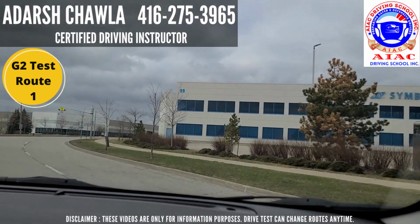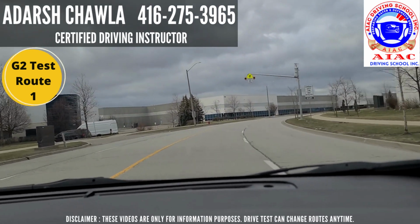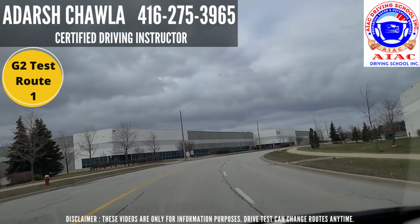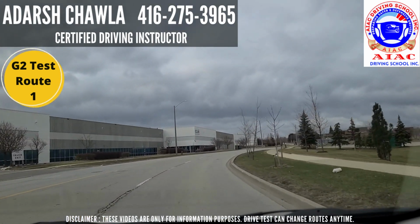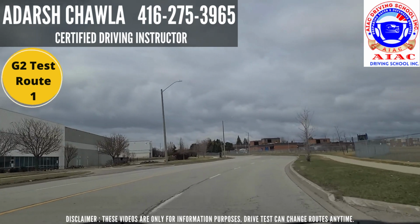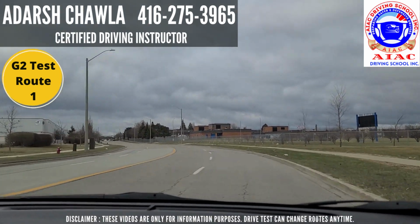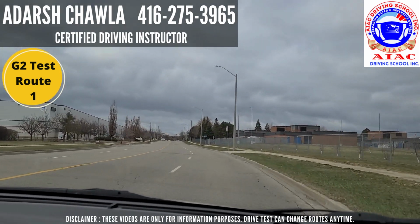Go to the first lane here and then speed up. The weekday speed limit is 40 here when the school light is on, but on weekends the speed is 50 when the light is not on. Then change to the right lane. For this lane change, the examiner will not tell you; you have to do it by yourself. The speed limit is 50 here right now because the light is not flashing and there are no kids outside.